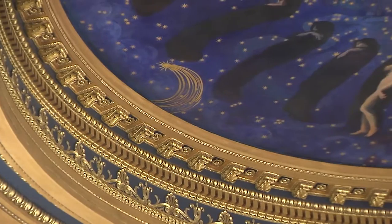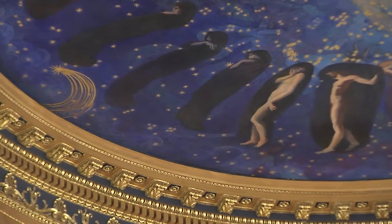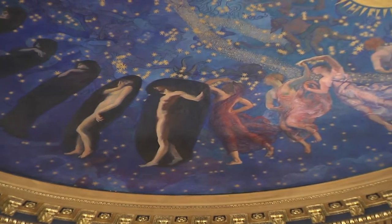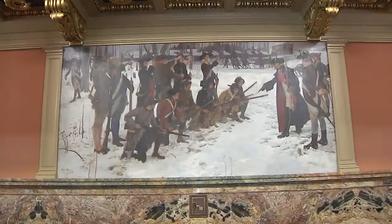The circular painting up in the middle of the ceiling is called The Passage of Hours. It shows 24 maidens in various dress indicating the 24 hours of the day. The sun, the moon, the stars, and Halley's Comet are also in that painting. They said that Halley's Comet was visible in 1910, 1911, so he put that in his painting. Directly in the back of the room here is Baron von Steuben instructing his Valley Forge troops.